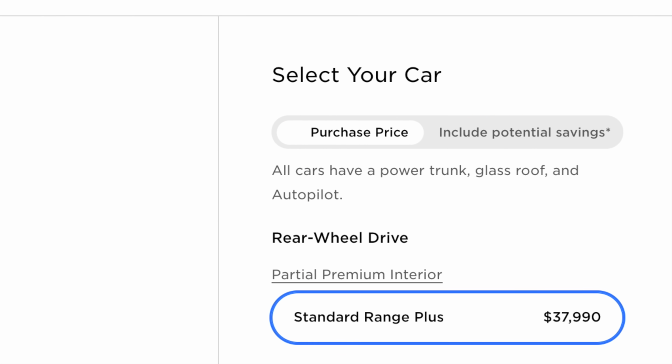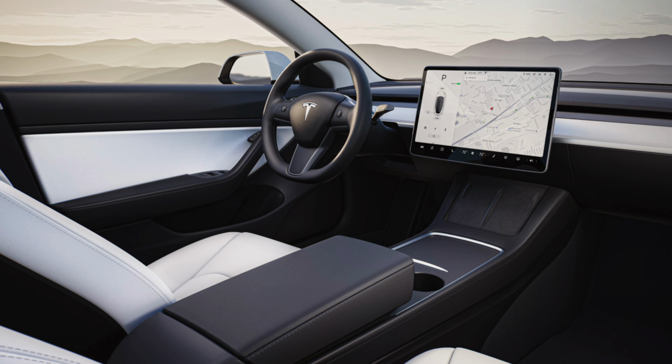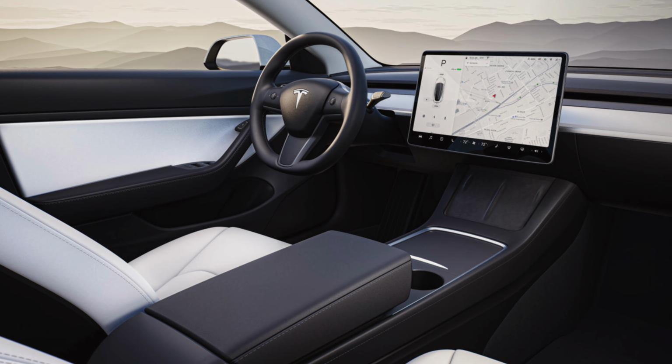The second update that was rumored was the power trunk, and that is now officially updated on the Model 3. It's listed on their website that all of the Model 3s come with a power trunk. And then the third thing I talked about was the new center console, and we haven't really seen it in person, like no one has a great video going around it, but it's updated on their website. You can see the official Tesla images there.